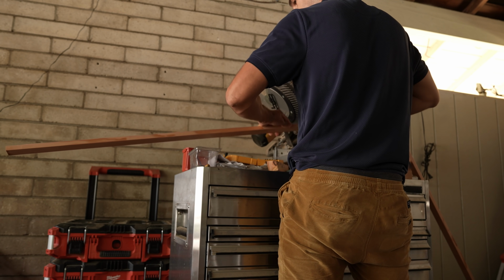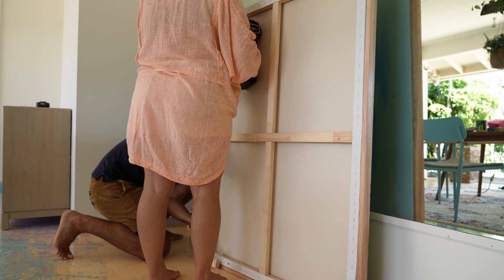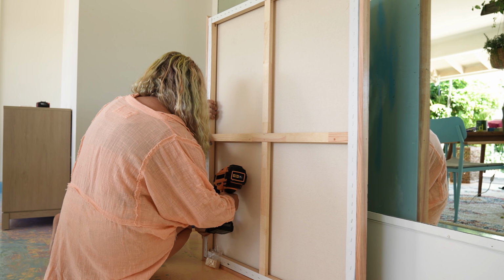So Kate made this beautiful oceanscape painting. We're just gonna finish it up by framing it with a little 1x2, just miter the edges, use some wood glue and some nails on the inside, and get it framed up.